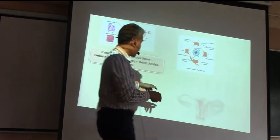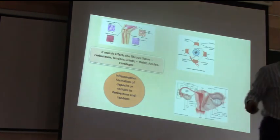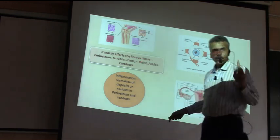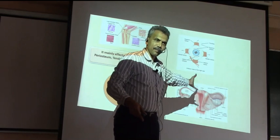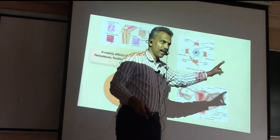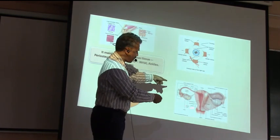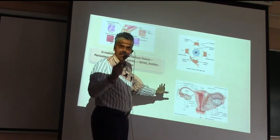Second area. And the third area I want you to remember, from the image, what is this? This is the uterus. Again the muscles, the ligaments, the fibrous tissue of the uterus is affected, and it causes weakness of the fibrous tissue. A little later, I'll be telling you what happens when there is weakness of the uterine muscles or ligaments.